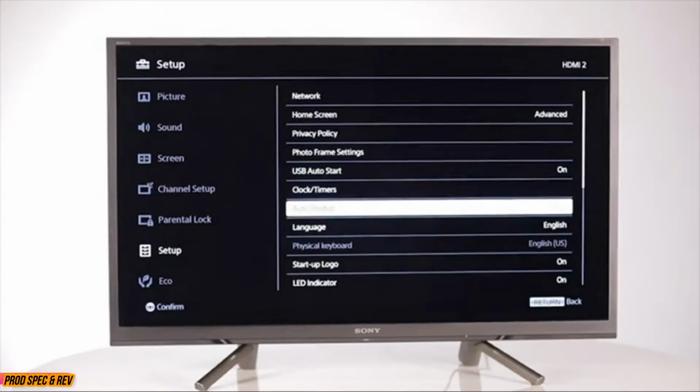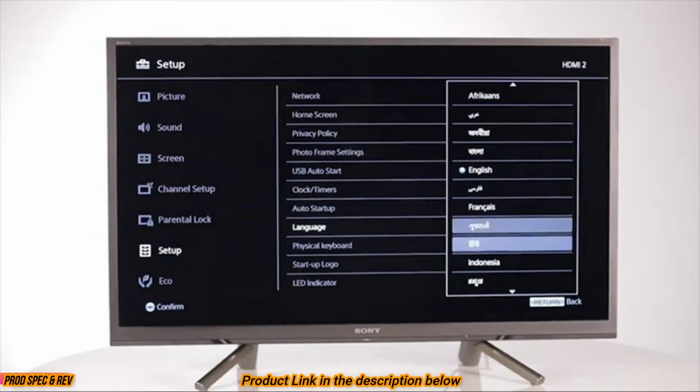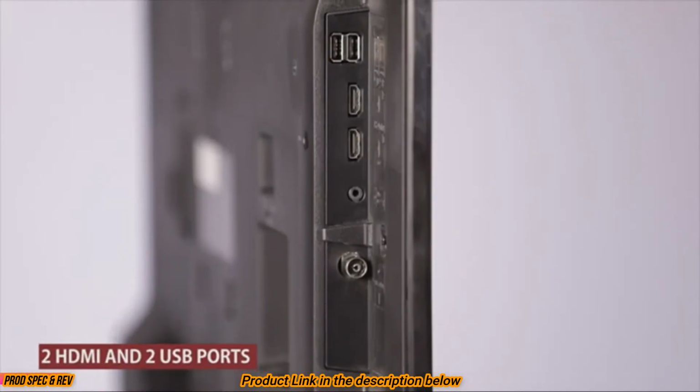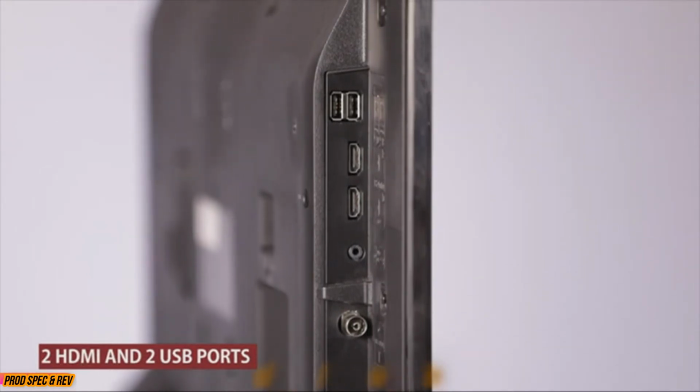You can also download additional apps from its Opera store. The language options let you use the TV in your preferred language. With its two HDMI and two USB ports, you can connect your set-top box, DVD player and other devices.